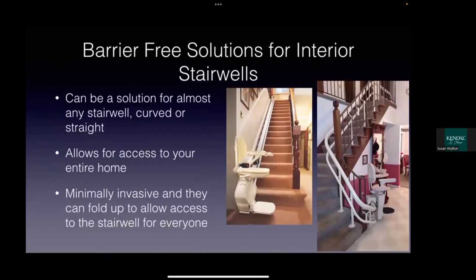And again, we can do stair lifts indoors. Like I said, we can rent these. Sometimes people just need them for a little while until they're recovered and they're ready to go on their own. Or if I've gone to the house and assessed that a stair lift might improve safety the most and prevent any fall from ever happening, a stair lift is a great solution. We can do them on curved staircases, straight staircases.